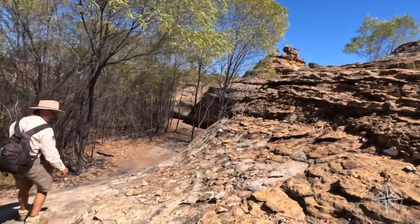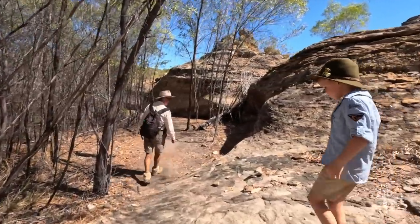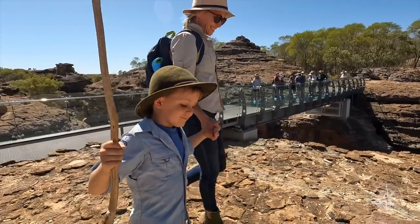I have to say, Glenn was so inclusive. Jasper was the only child on our tour, but there were plenty of other children amongst the other tour groups as well. Glenn making him feel so included in the conversation as we walked through that environment. So just awesome. And all in all, about 3 hours.